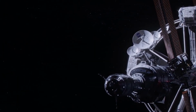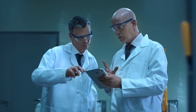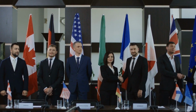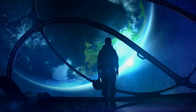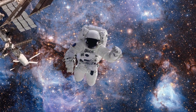Regardless of what happens to the ISS in the future, it's clear that it has been a valuable investment for the participating countries. Its scientific research and technological development has led to many economic benefits, and its international cooperation has helped to build relationships and trust between nations. Whether the ISS continues to operate beyond 2028 or not, its legacy will continue to inspire future generations to explore the wonders of space and push the boundaries of human knowledge and innovation.